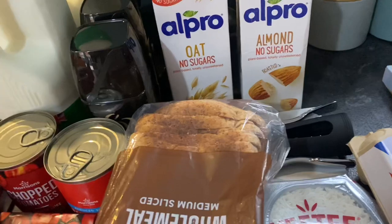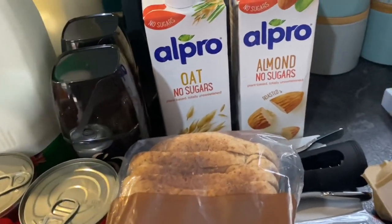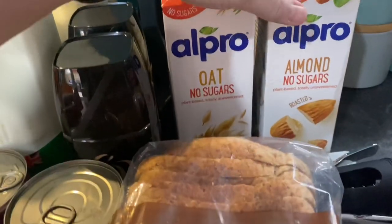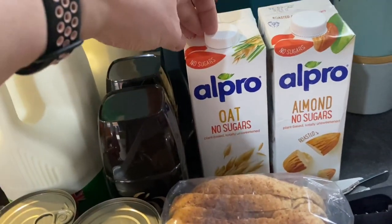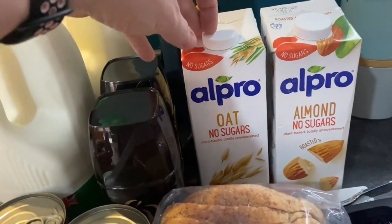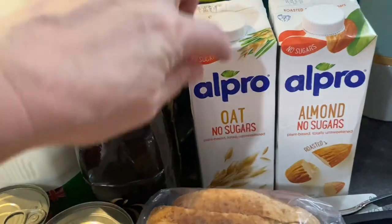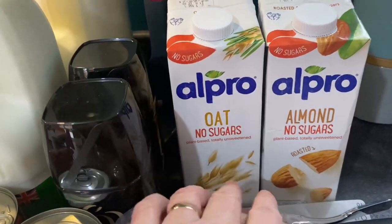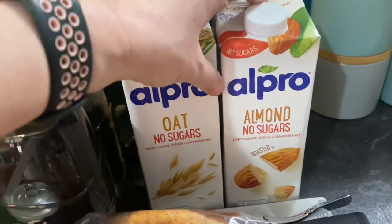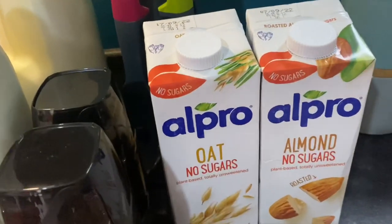Now, I've been enjoying porridge on a weekend and things. So I just thought I would try an alternative to regular milk. I don't know if I'm going to have this in my tea or anything. I doubt it, but I thought it'd be quite nice to try it with cereal, try it with porridge. So I've got the oat, no sugar, Alpro one there, and then the almond, no sugar. Don't know what they're like. I'm going to give it a go.